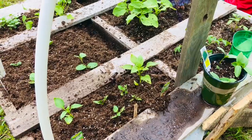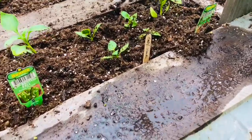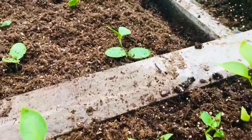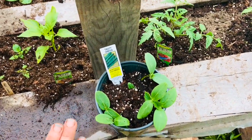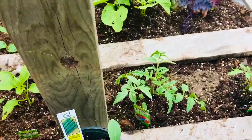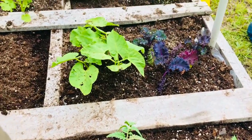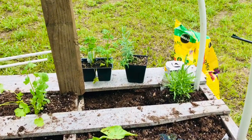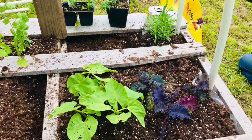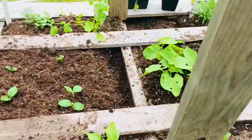Okay, the bell peppers are in, I got the squash in. We got the cucumbers right here. Those are gonna go in that other planter that we're gonna build for the lettuce and the broccoli. And we're about to get these planted there, and everything that we have will be planted. So this is pretty cool.